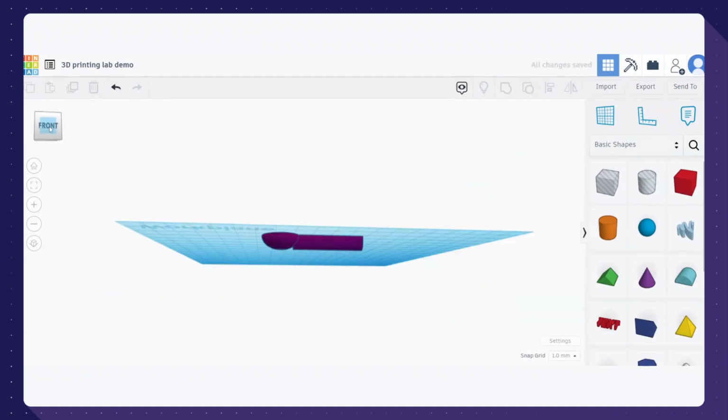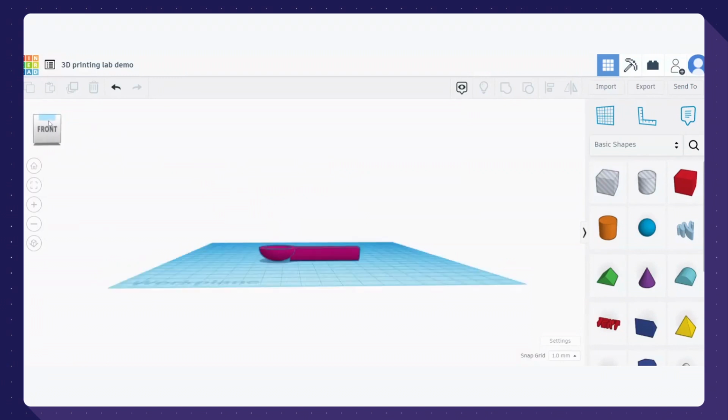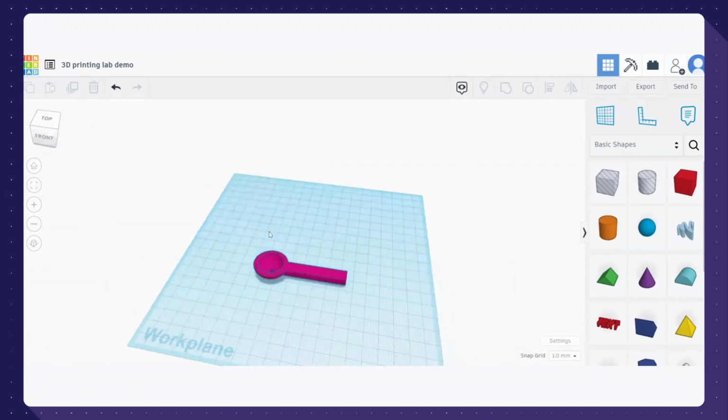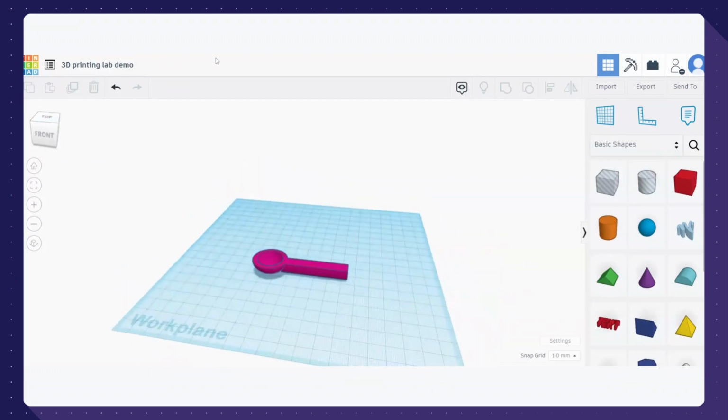It should be okay if you don't have a perfectly flat bottom because the 3D printer will add a little support material on that can just be easily peeled off. And then just make sure this height is about 2 centimeters and that you're not exceeding 10 centimeters by 10 centimeters in either of these directions. So have fun with Tinkercad.